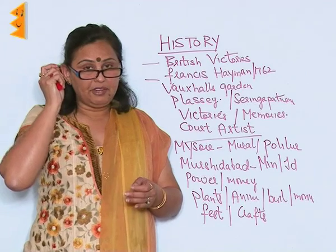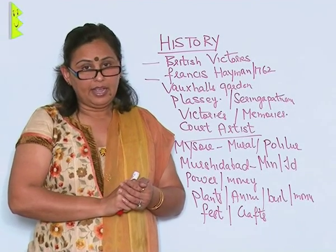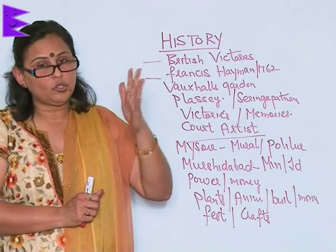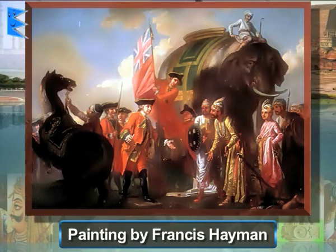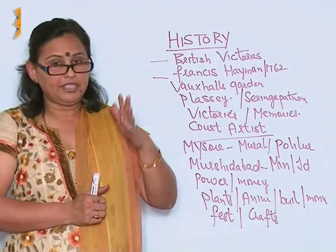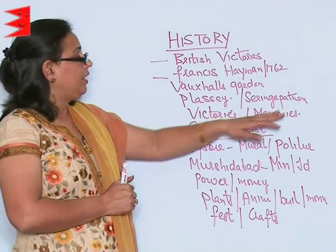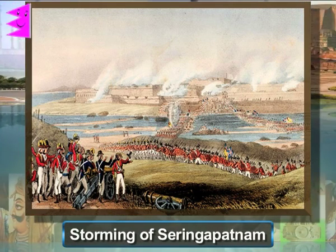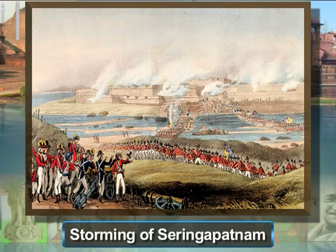In 1757, the Britishers had first of all won a major battle in India, called the Battle of Plassey, wherein they became the masters of Bengal. So this was painted by Francis Hayman, but later on this style was adopted by other artists also, who started painting various victories which were won by the Britishers later on. For example, the Treaty of Seringapatam that we see, in which Tipu Sultan lost. This was again painted in the paintings of the British painters.